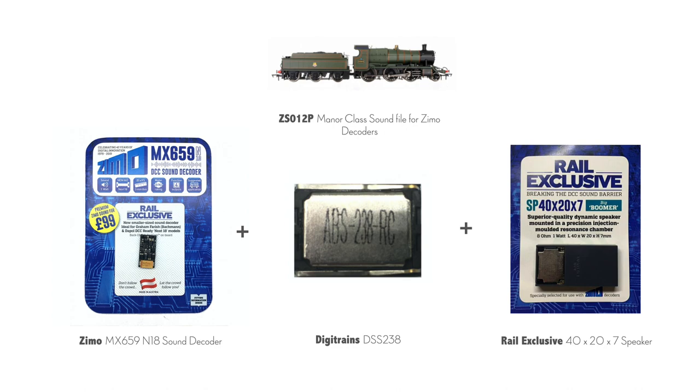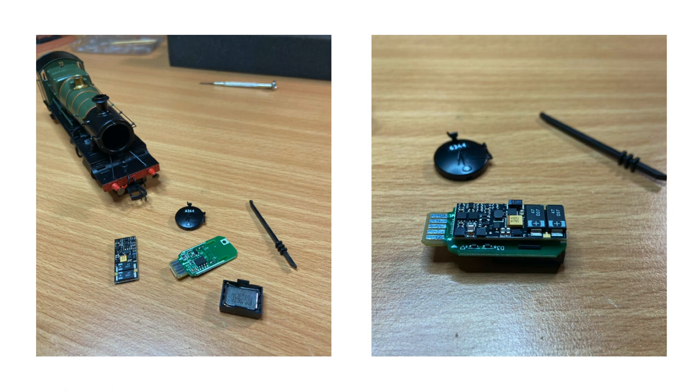Here are a few photos of the installation of the decoder and speaker in the boiler barrel.